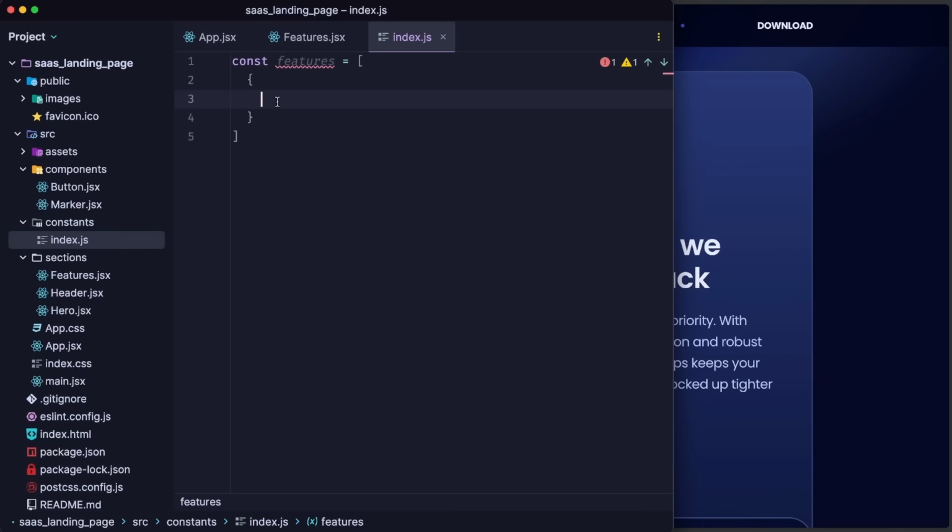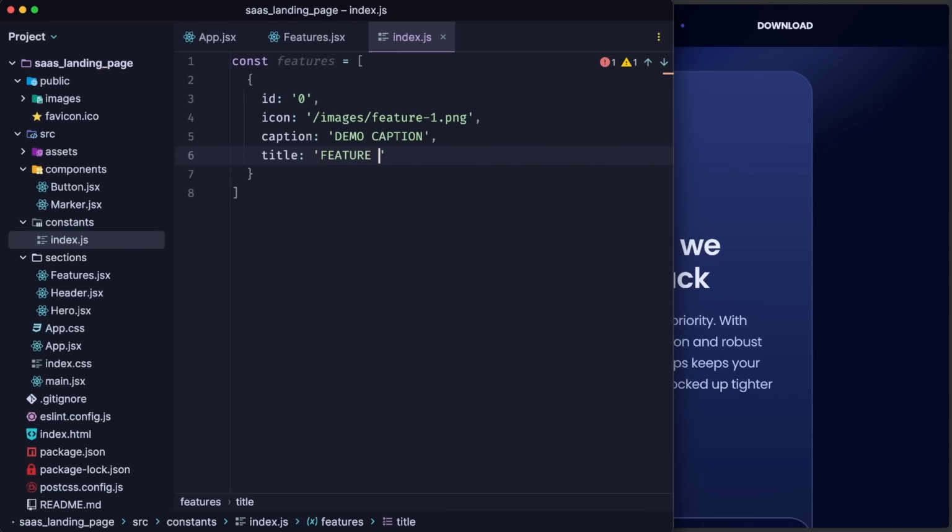Each one can have some kind of an ID. So let's say ID is 0. It can have an icon, maybe /images/feature-1.png. It can have some kind of a caption. Let's say this is a demo caption. It can have a title. Let's say feature 1. It'll have a text, which will be a subheading equal to text1.